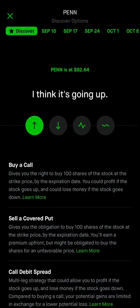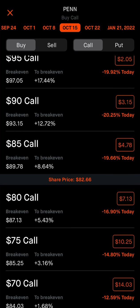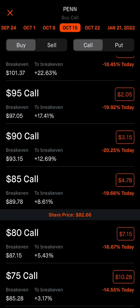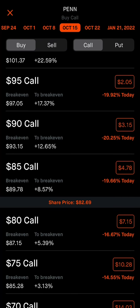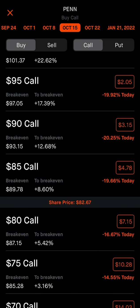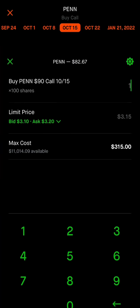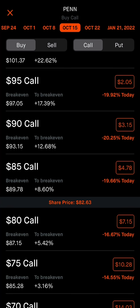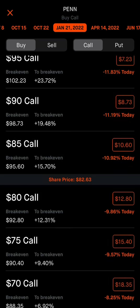So what I would do is press trade option, and I'm going to like October 15th or maybe even a little bit later. The first one that we're going to be looking at here is this $95 call. It's only $200 for one of these. I was also looking at this $90 call, which is only $300. So overall, these options are pretty good. Expiration date is October 15th. You're buying a call, so you're definitely bullish. You could even scroll over a little bit more, January 21st.